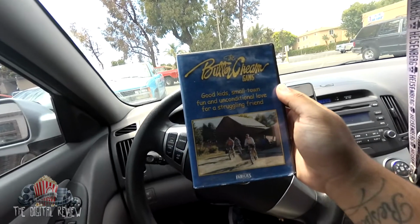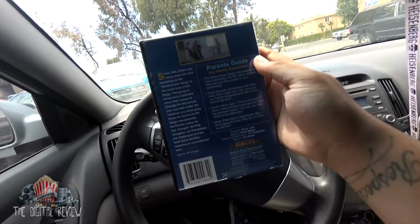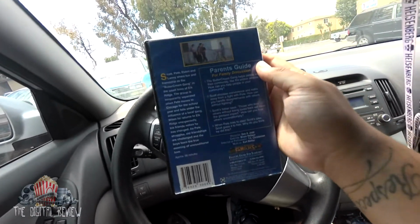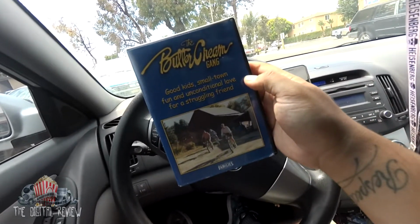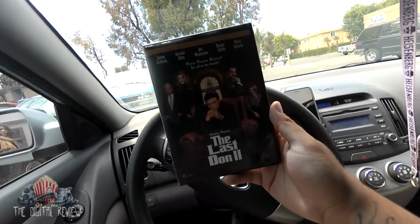Now this one's kind of like a family friendly DVD. Don't know too much about it, but I know it's going for about 20 bucks on eBay, so I picked that one up. It's in great condition. The Buttercup Gang. My next pickup is The Last Don 2.